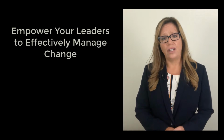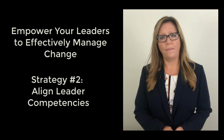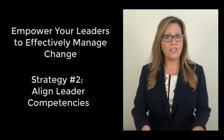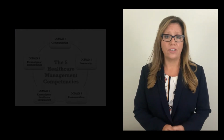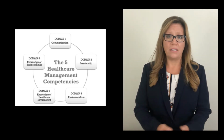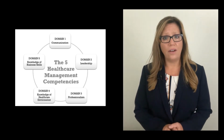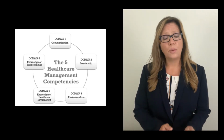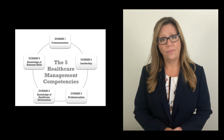The second strategy is to align your leader competencies with your leadership development program. The first question to ask yourself here is, do you have a set of clear competencies for your leaders? Is their performance routinely evaluated based upon these competencies? And now, once a year is not enough for a young leader to understand what their learning needs are and to provide them with the opportunities they need to improve their skills.